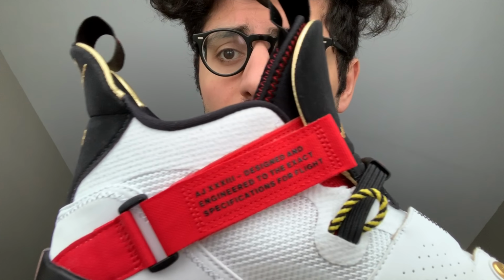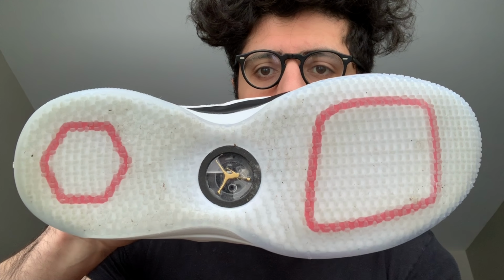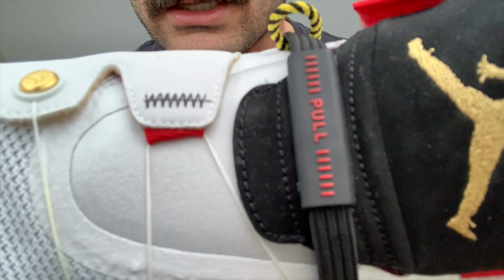So, for those that don't know, this says Air Jordan 33, designed and engineered to the exact specifications for flight. All about Air Jordan, my guy. Now this is the base. I have been wearing these a handful of times this trip, so you can see the kind of wear on there, but beautiful outsole. Love the stitching details, obviously here. I've shown these off before. A lot of Off-White-esque tie-ins, if you will.